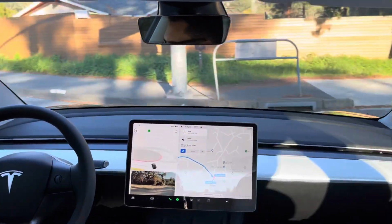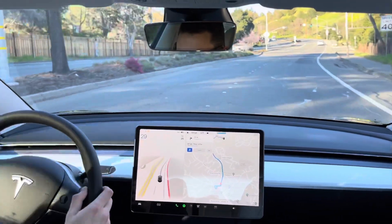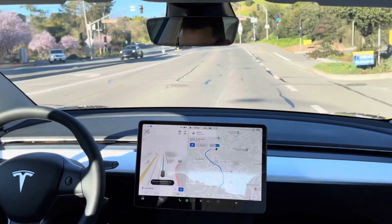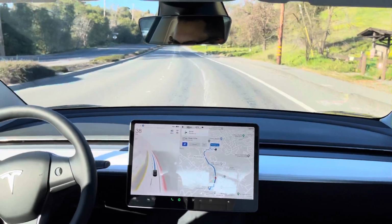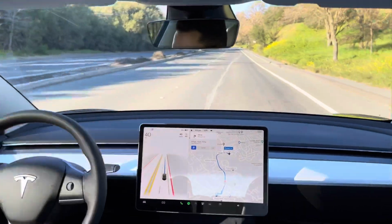The turn radius on the car is really nice. Now turn left onto Pleasant Hill Road. Okay. Here we go. Back in the lane. I'm ready, so. Sometimes engaging it kind of gets confusing.